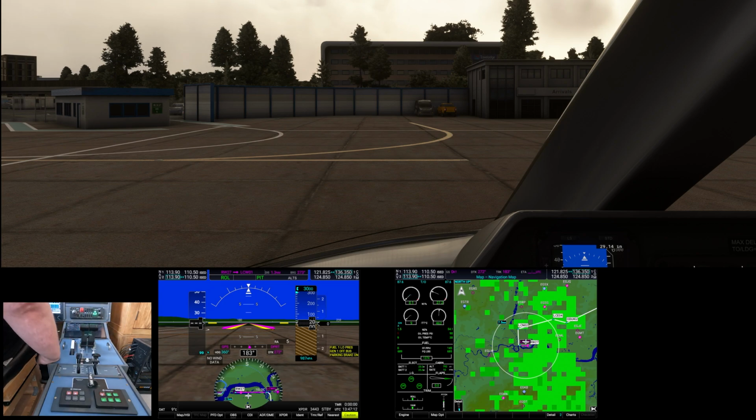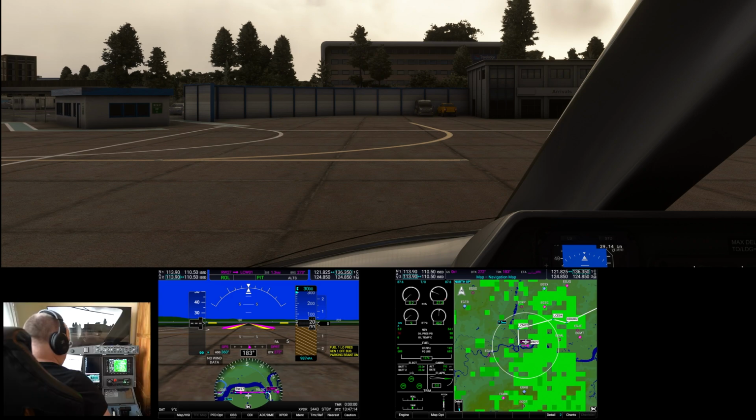So as before, keep an eye on the engine instrumentation. That's engine start. ITT is topping out and rolling back. N1 rising, N2 good, other temps and pressures good, fuel flow is good.